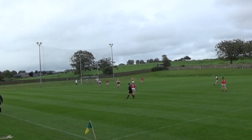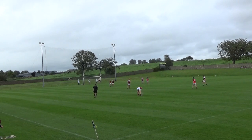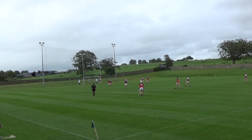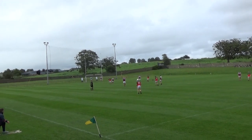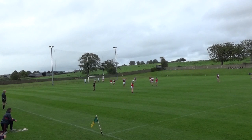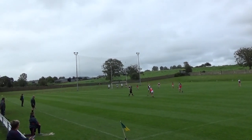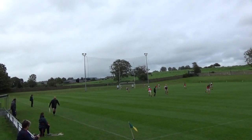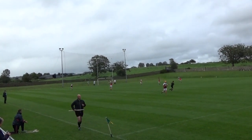Free here for the Village. David Walton standing over it. Checks the wind. Very blustery conditions here in Bennett's Bridge, but he'll do his best to tap it over the bar and put the Village 1 point clear. That's a good score from David Walton. James Stevens 3 points, Clara 2.